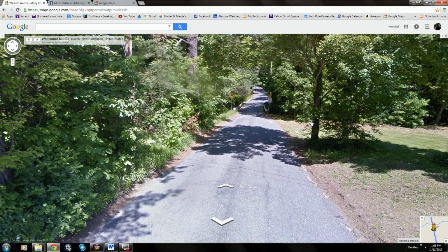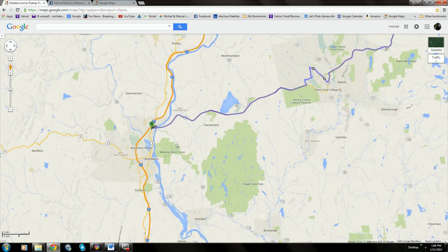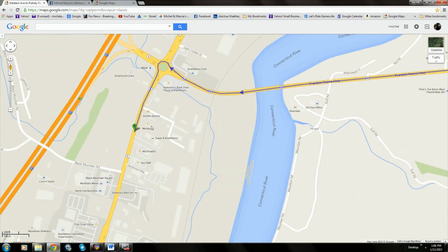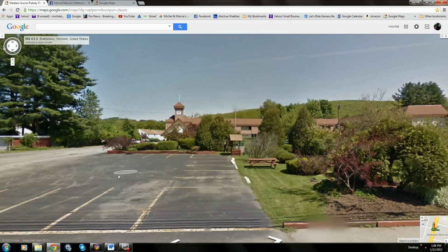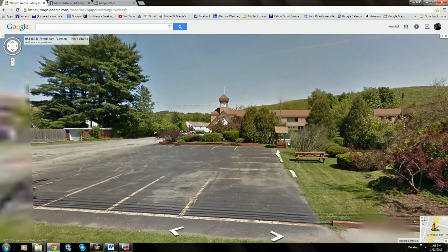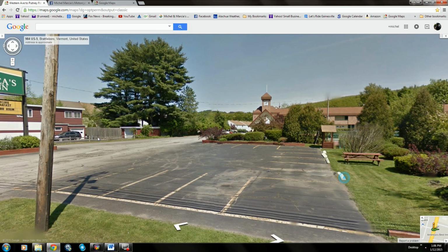We went ahead and pushed on. Also, I forgot to mention, them big dog roads, they always turn to dirt and gravel, too. This one didn't. But here we're at our motel, finally. It's still daylight, and here's Google Maps once again, showing this is where we're at, America's Best Inn.